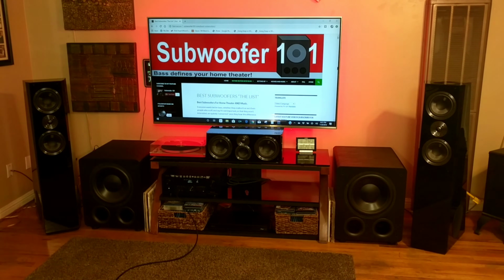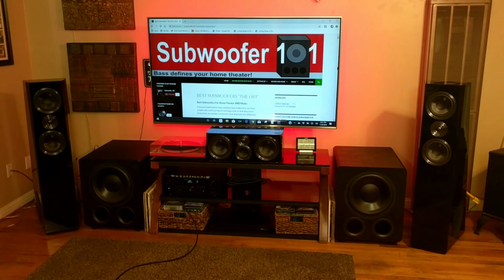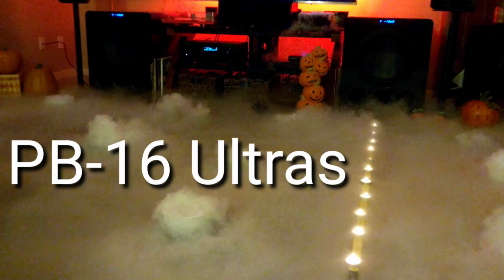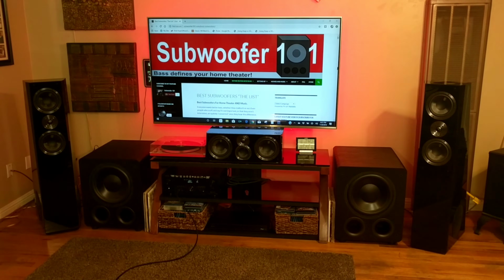Value is an interesting one. The 4000 I'm going to put last because it's the most expensive, and it just costs more. And the Monolith I'm going to put in the middle, and I'm going to give it to the 3000 on this one. And that's for 2 things. First of all, with the PB-3000, you can upgrade later to a PB-16 Ultra. You have a year to do that. So long as you order factory direct, you have a year to upgrade, and you can get to a PB-16 Ultra, which is a phenomenal sub, and frankly, blows all 3 of these away. And if I had the 3000 and I was upgrading, I would skip over the 4000 because they're so close in performance. SVS probably doesn't like me saying that, but I would go from the 3000 to the 16 Ultra.